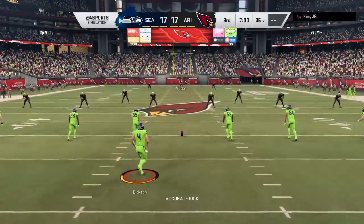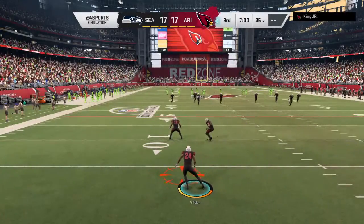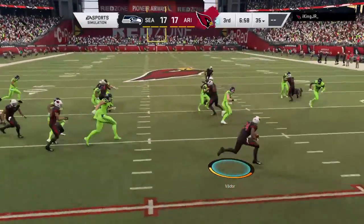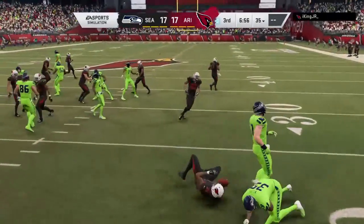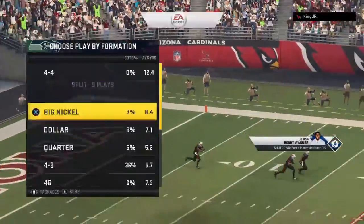A trip to the NFC title game hanging in the balance. Second half action back underway. This is taken at his 4. And he'll get across the 20 before he's brought down at about the 23-yard line.